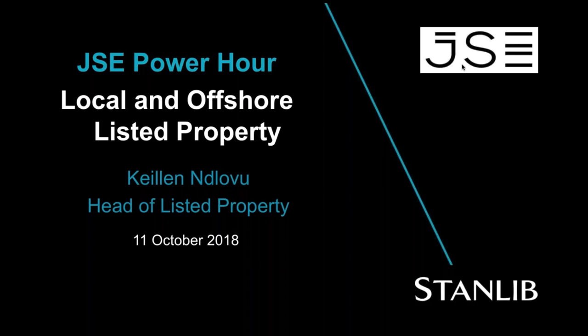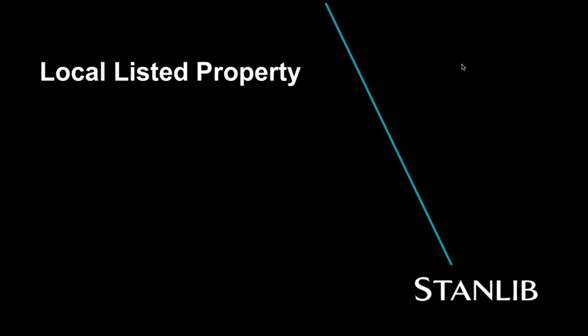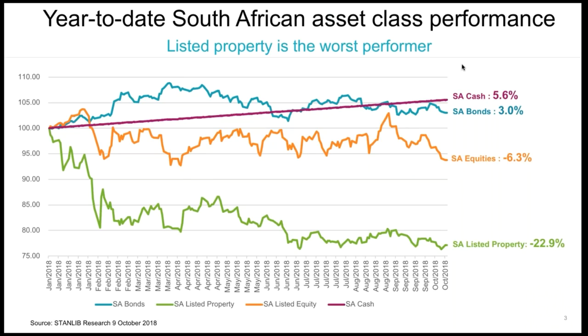So talking about local listed property, as Simon mentioned, things haven't been as pretty as before. And this chart is not quite familiar for us because we're used to property being at the top, the best performing asset class. But year to date, as you can see, it's down about 23%. So the best performing asset class is cash, followed by bonds at 3%, and then equities down about 6%. So equities and property, not so good, but property has been in a tougher space year to date.